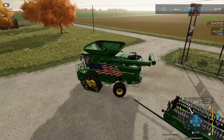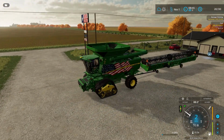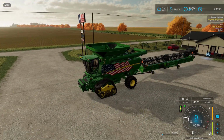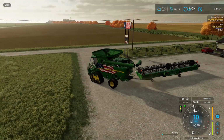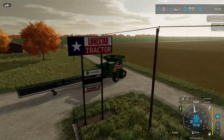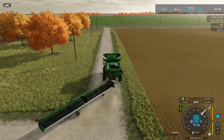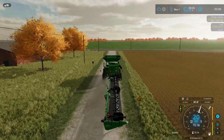All right, so you may be wondering why we're suddenly at the store and I am picking up a Draper header. The reason for that is I began harvesting. I probably cut it out of the video. I just started harvesting on the field, and the header I was using had an unrealistic work speed. Ugh, bad modders. Always check that stuff before. I didn't look at the work speed.